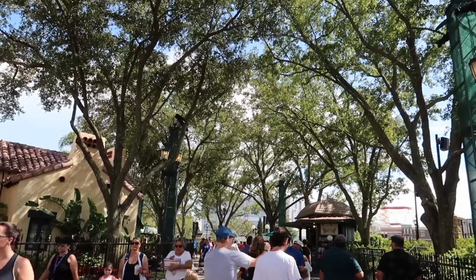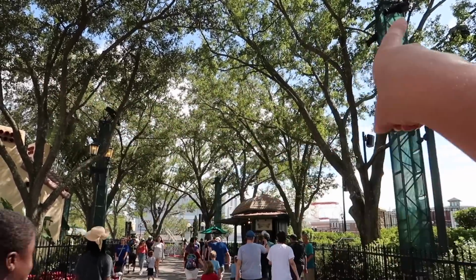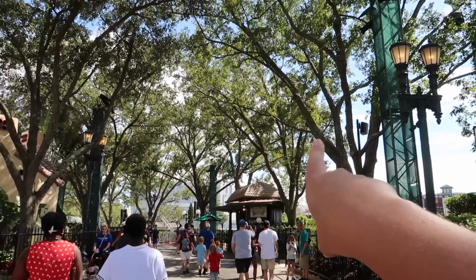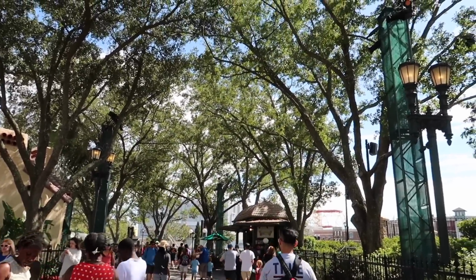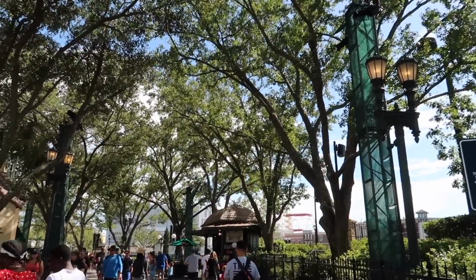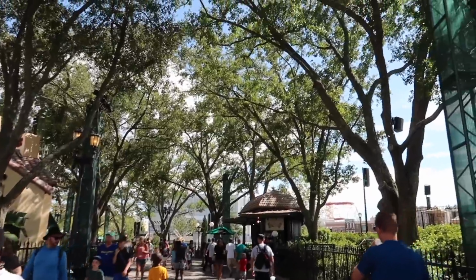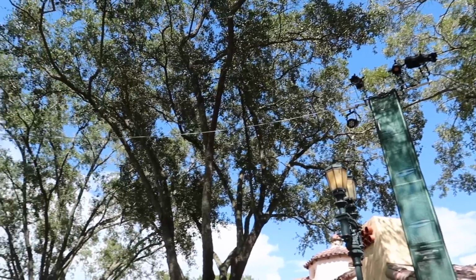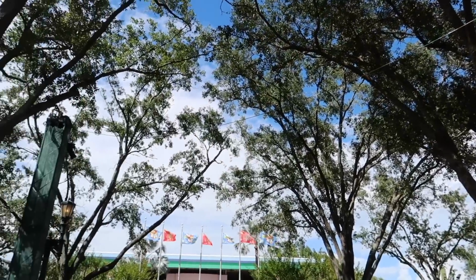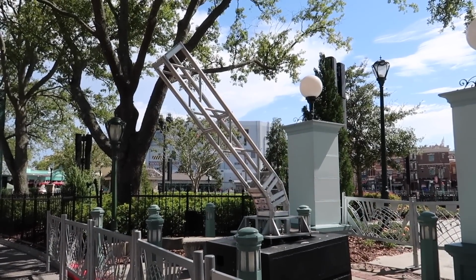Last time we were here in Central Park, we saw a lot of these trusses covered in green. We saw these ropes and wires going across the top here that could hold decorations. There could be pumpkins, lanterns, lights, who knows what decor. Nothing on them yet, but it looks like there's more of the green coverings and more infrastructure being put in place. But what wasn't here last time is another one of these twisty trusses.